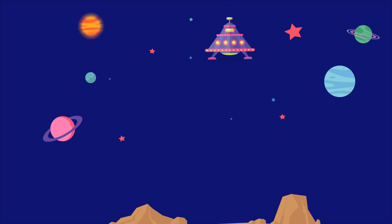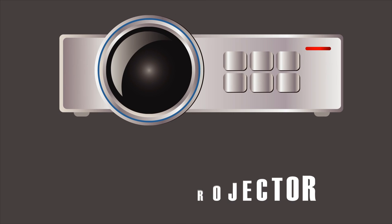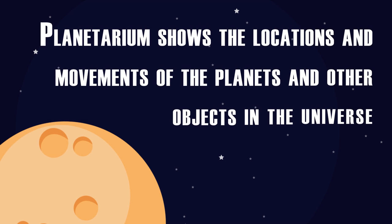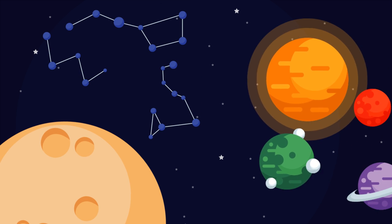It has a special projector which projects images of the stars and other celestial objects on its dome-shaped ceiling. The word planetarium can also be used to describe the star projector itself or even the entire building where the star theater is located. Planetarium shows the location and movement of planets and other objects in the universe like the stars, asteroids, constellations, galaxies, and other space phenomena.